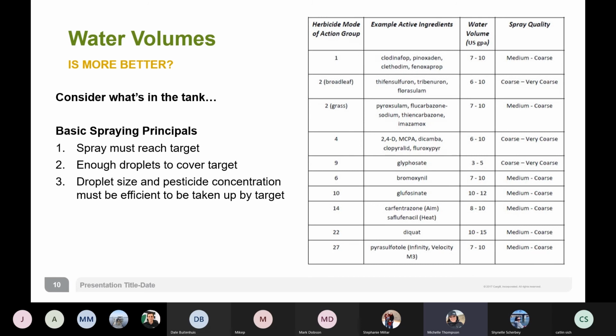Your basic spraying principles: spray must reach the target. Like I said, you want that droplet size to get where it needs to go. You need to have enough droplets to cover the target. So you don't want just one big drop sitting on a leaf that falls off, or a bunch of small droplets that just end up evaporating. And droplet size and pesticide concentration must be efficient to be taken up by the target.